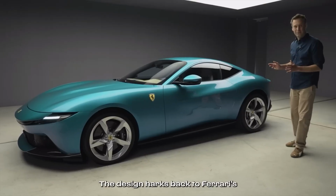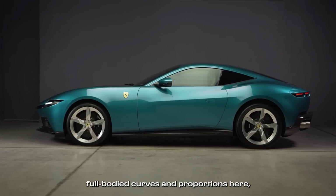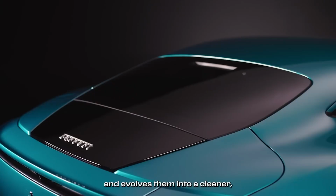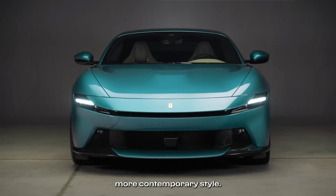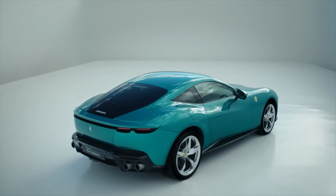The design harks back to Ferrari's timeless Grand Tourers of yesteryear, and you can clearly see the Roma's full-bodied curves and proportions here. But the Amalfi takes those influences and evolves them into a cleaner, more contemporary style. It's also worth noting that every body panel here is new versus the Roma.